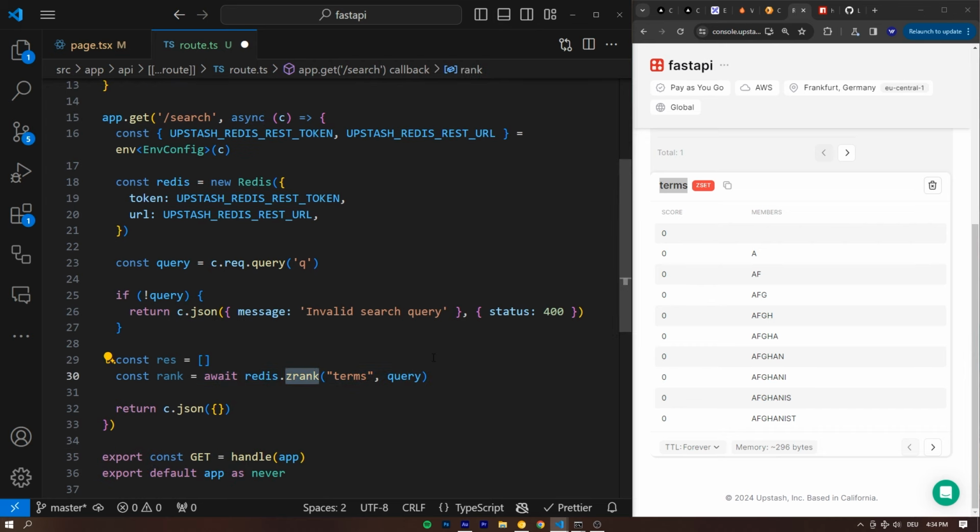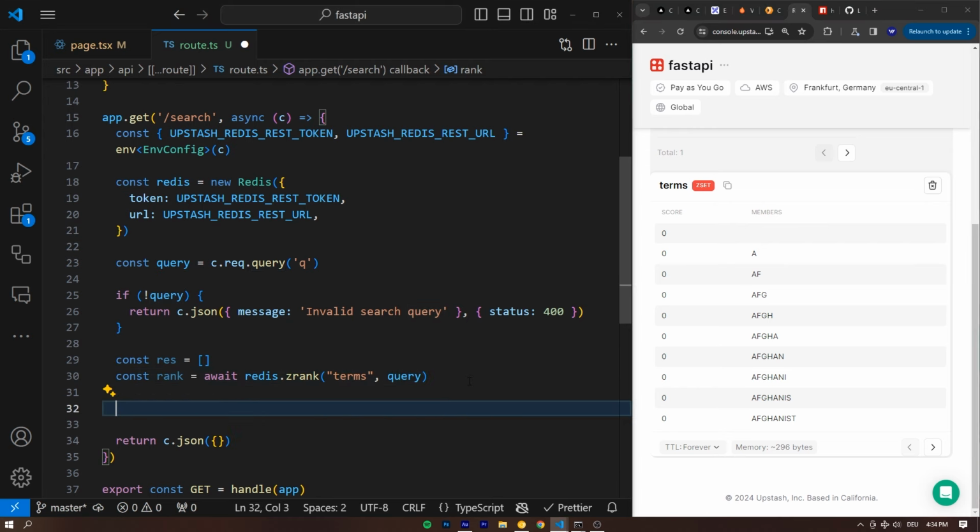Now, what does the zRank do? Basically, it gives us back the rank of the query inside of our sorted set. You can see that each item in here has a score and it has a member. And the rank in here is the how-manyth item it is. And this is going to be really useful right now.